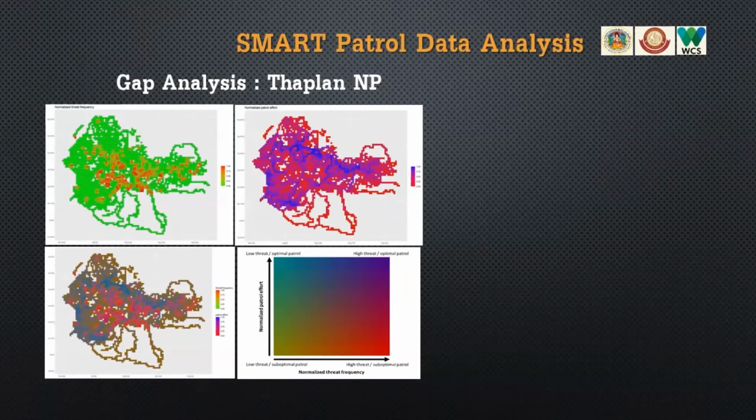The picture shows a gap analysis of the logging problem. It uses two sets of data, logging found in the area and patrol frequency, to show which areas should have patrols increased or reduced appropriately, so they can plan accordingly.